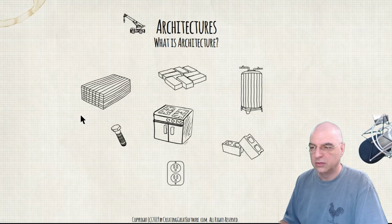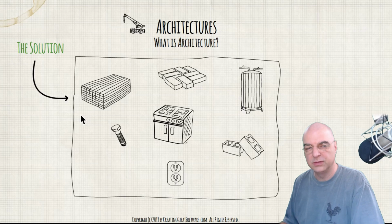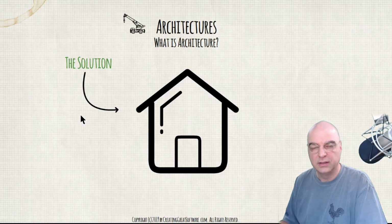And so in the construction industry, you have things like bricks, even an electric stove, as small as a bolt that keeps things together, lumber, etc. You get the idea. So it's the same thing. You put these together in such a way that it forms a solution, and at the end, you'll form, in this case, a home. And hopefully the people moving into this home find it very, very nice to live in, safe, secure, and functional. This is another point. Architecture has to be also functional.